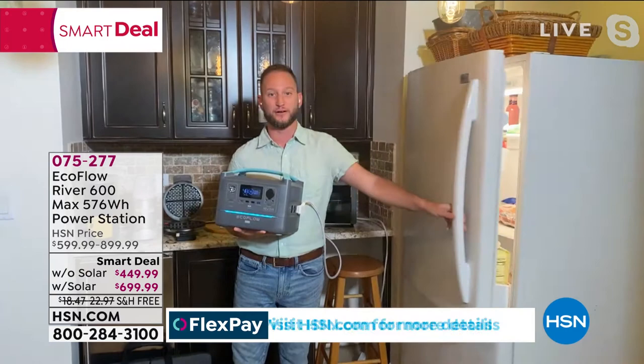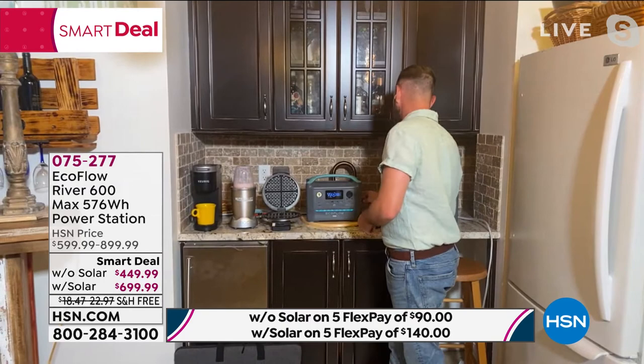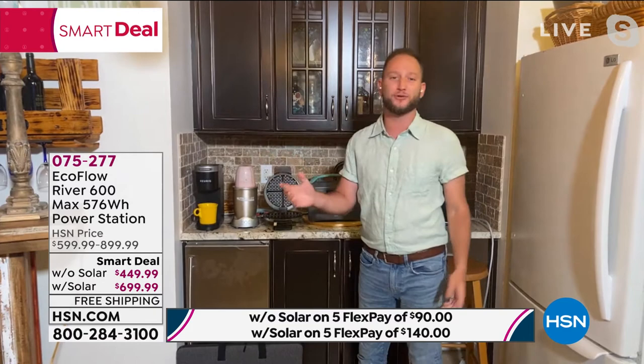Now, it's not just doing all the big appliances, it's also doing high-wattage appliances, and I want you to think about that too, because that could be drills, that could be microwaves, that could be heating elements, like an actual heating plate. Now, we've got waffles right here, but I wanted to show you really quickly, we can do full-size blenders, high-wattage appliance for up to an hour and a half. You're not going to be doing it for an hour and a half, but it goes to show you the amount of power and battery.